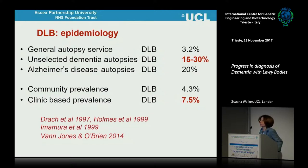Now, if you look at the epidemiology of dementia with Lewy bodies, in unselected dementia autopsies, 15 to 30% of the cases will have Lewy body pathology. That would indicate that dementia with Lewy bodies is most probably the second most common degenerative dementia in patients over the age of 65. But if you look at clinical studies, the community prevalence has been shown to be only around 4%. It's a little bit better in secondary care, among patients who present to clinicians, at about 7.5% across the different studies.